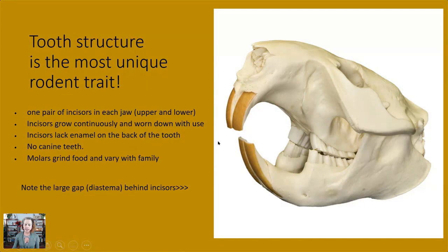And they grow continuously, and they have more of this hardening enamel on the outside than the inside. That makes them wear to a really sharp chisel shape. They keep growing all their life because they need to eat. A lot of what they eat, like beavers and porcupines eating wood, would wear them down really quickly if they didn't grow continuously. So these incisors grow continuously.